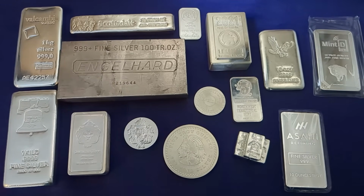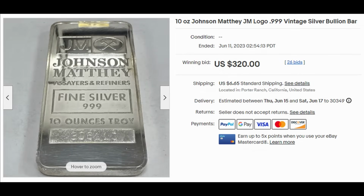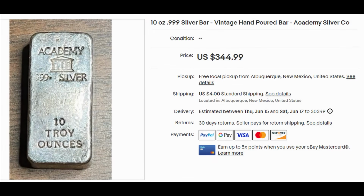And a good way to do this is to go on eBay and just search for a vintage silver bar, or even just silver bars in general, and sort by completed auctions, and you'll see the ones that carry a high premium. I'll put some up on the screen here so you can get an idea of what I am talking about. So definitely, as far as silver bars go, familiarize yourself with the vintage and collectible bars.